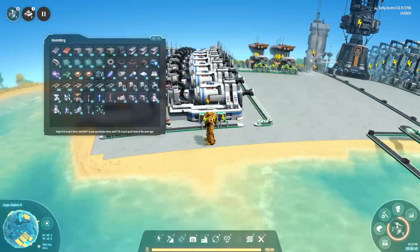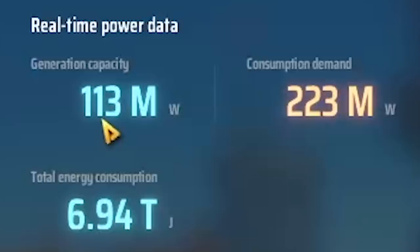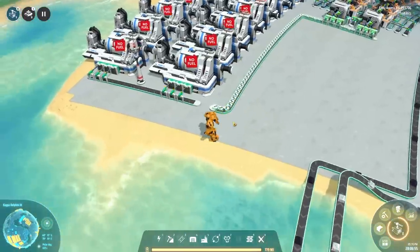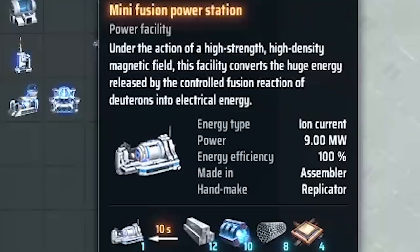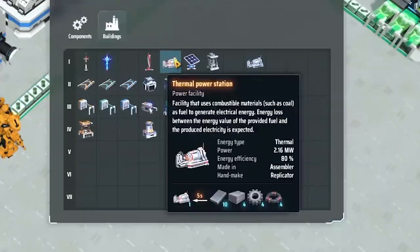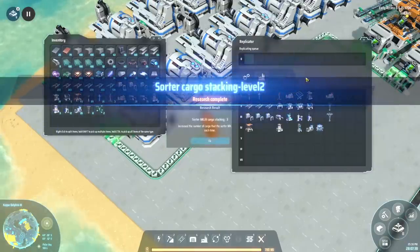The mini fusion power reactors. And not a moment too soon because, oh my gosh, my factory weeps. We're only making half of the consumption demand right now, so hopefully this is like the lifesaver. Okay, so each of these is supposed to make 9 megawatts. At 100% efficiency, that is way better than what we've been using so far, the thermal ones, which are 2.16 megawatts and they're only 80% efficient. So huge, near quantum leap in power.